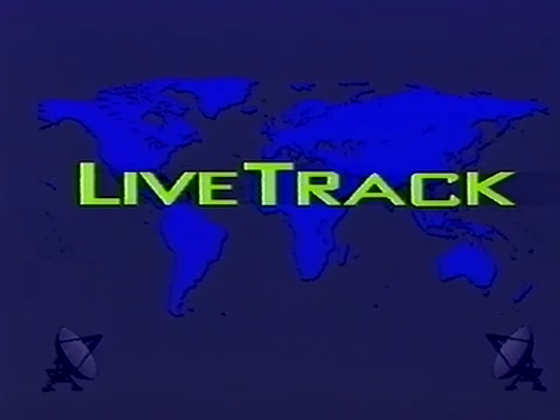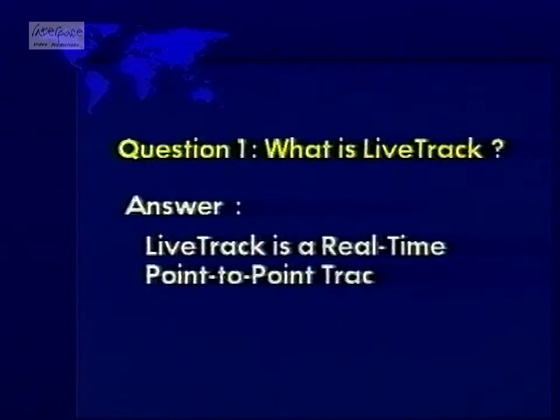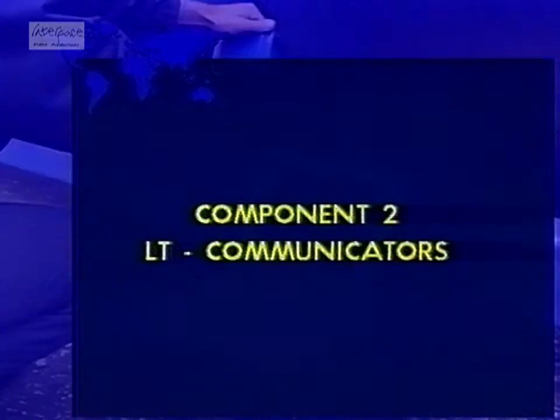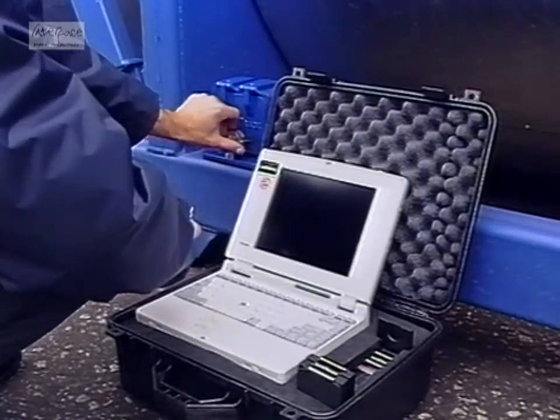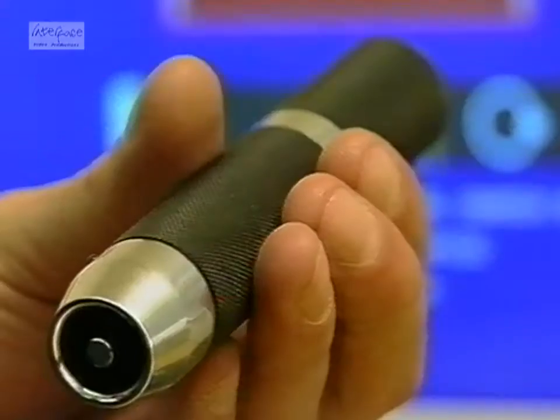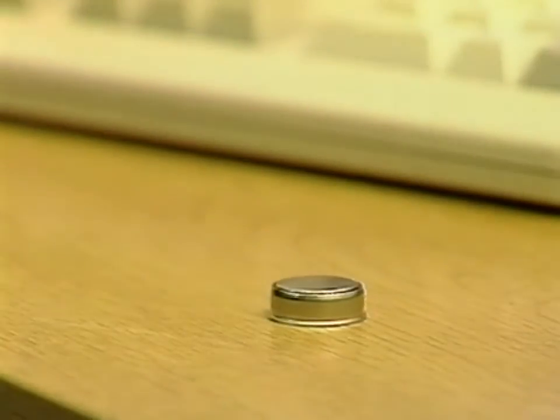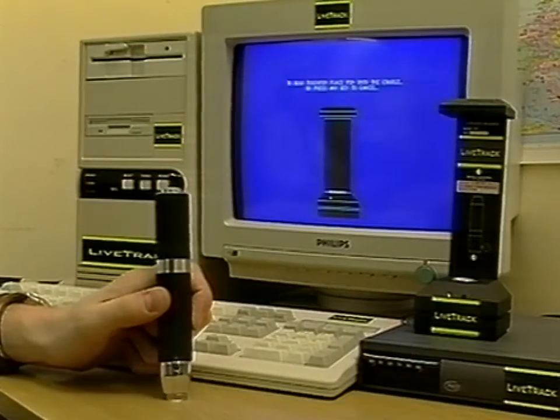What is LiveTrack? LiveTrack is a real-time, point-to-point tracking and remote fleet control system that can be operated on a local or global scale. Data is transferred to and from the LT CAN by momentary contact with the LT PEN, which provides a low-cost means of collecting and distributing data from LT CANs.